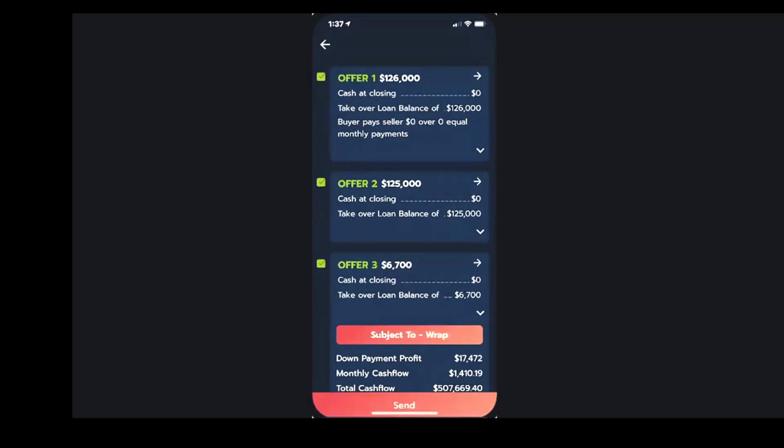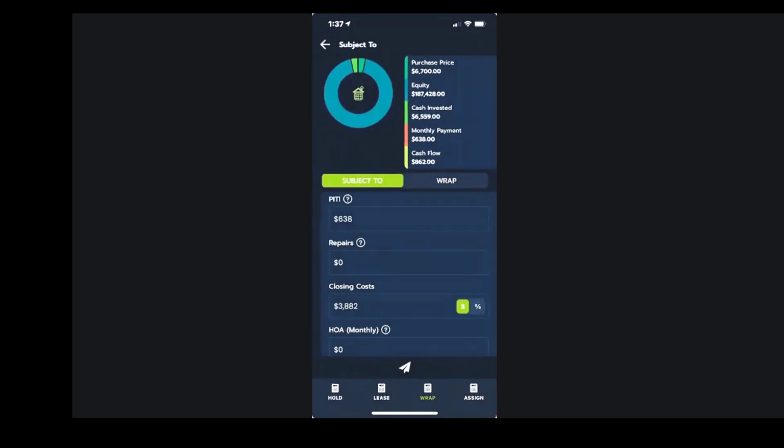So you can see it's right there. So Brian, do you want to explain how you were able to get so many properties using the multiple offer strategy?